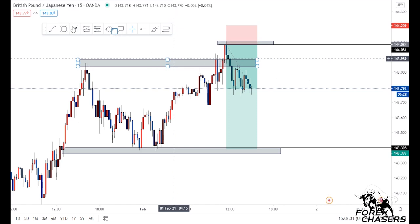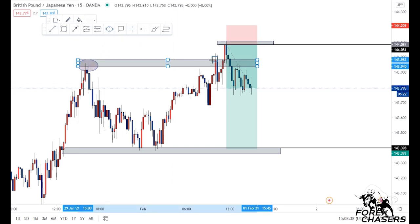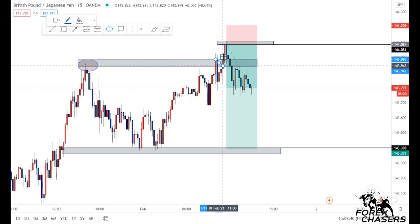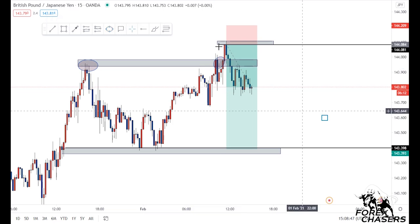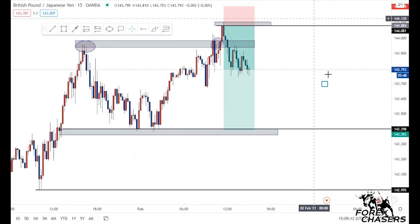As you can see, the market has been rejecting these areas right here, and has been rejecting this for a while. So the market actually went back into structure, came back for a retest, and continued shooting down. So we're actually gonna be looking to sell GJ for this coming week.